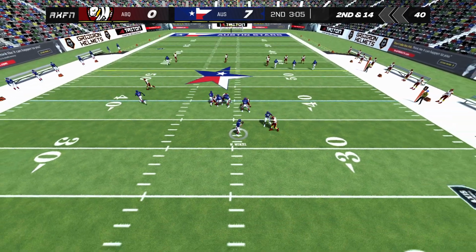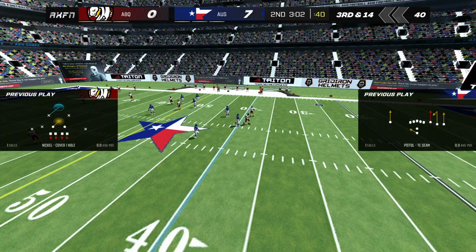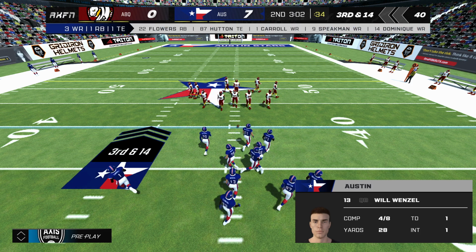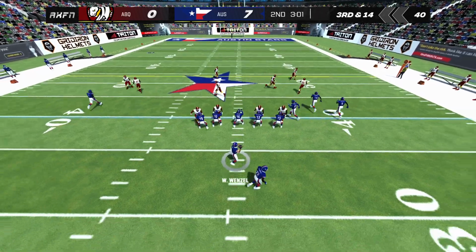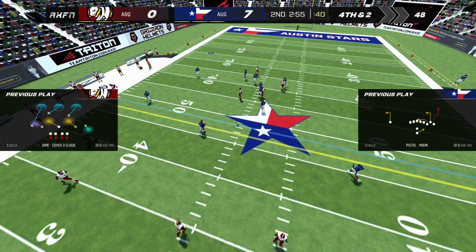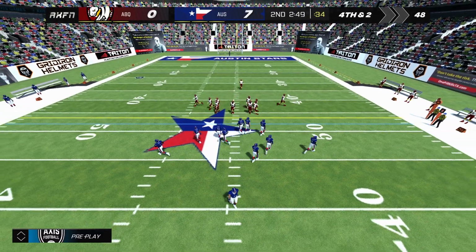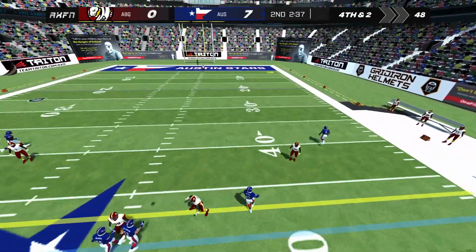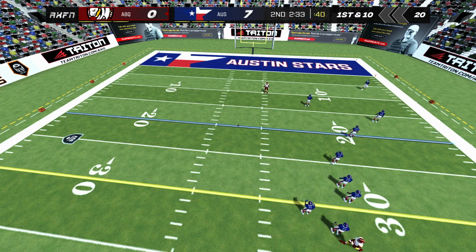Dropping back. He hurls one to the sideline deep downfield. Incomplete. He steps back to pass. The receiver makes the reception. Fourth down. The offense lines up to punt this one away. Number 2 punts it away. And the punt goes into the end zone for a touchback.